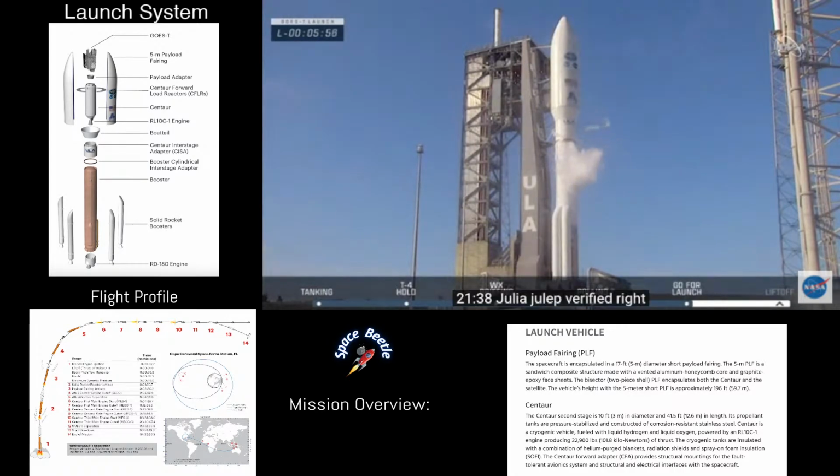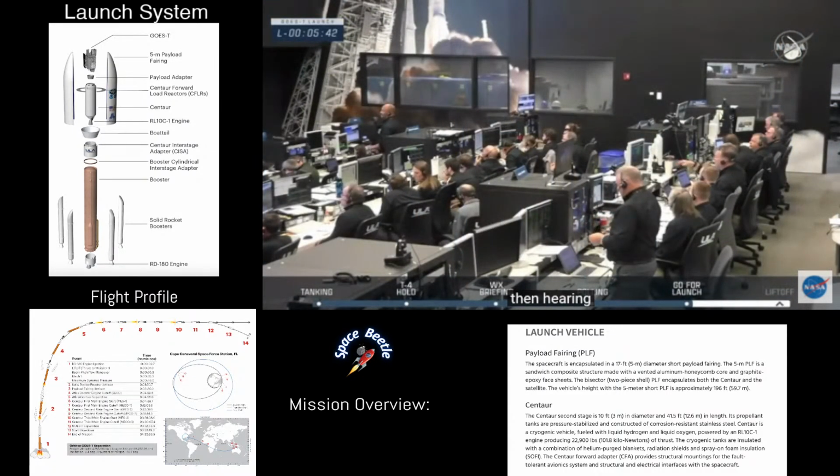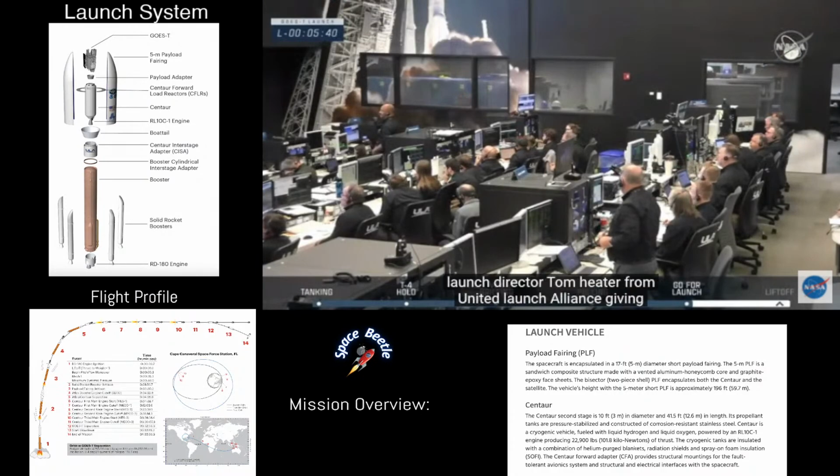ULA launch conductor Dylan Rice getting green across the board. Yeah, that was great to see Dylan choreograph that poll, the culmination of several hours of work by this launch team, and then hearing Launch Director Tom Heter from United Launch Alliance giving that ready to proceed for launch today. So very excited and happy here to hear that as we get ready to pick up the count.